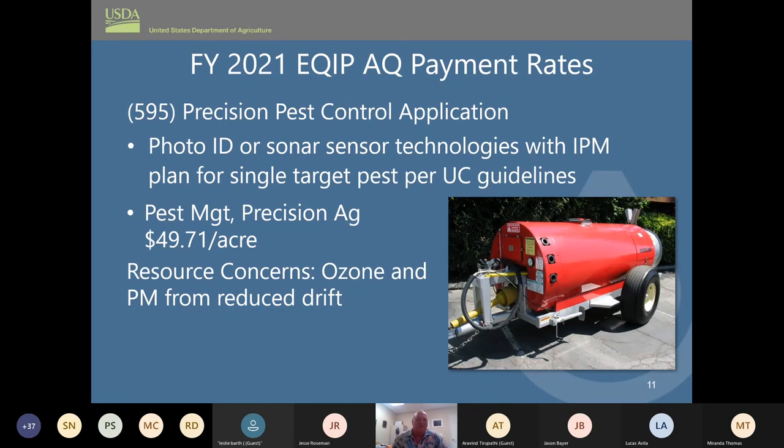Pre-harvest activities include, of course, spraying your orchard. And a lot of the [industry has] promoted these sensor technologies for many years now, and they work really best on the younger orchards where the machine turns on and shuts off whenever it sees a plant. And the pesticide savings also translates to lower VOC emissions, which is an ozone precursor, and it also reduces pesticide drift, which is a particulate resource concern for our programs.